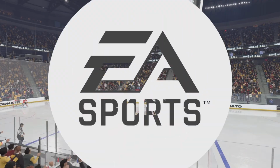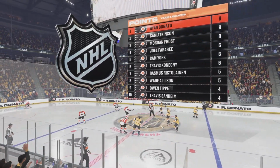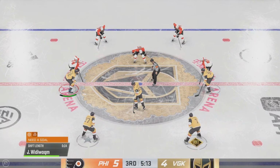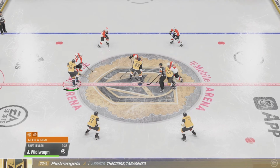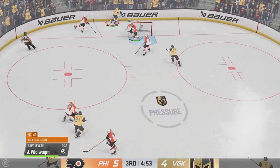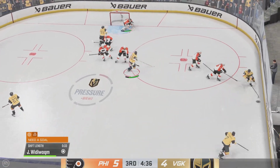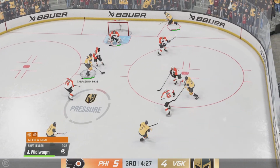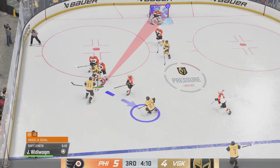Wow! That's just an incredible shot, James, that sends the water bottle flying. I mean, it gets air. Nice job tying up his opponent. The Golden Knights will play it against the boards. Strong use of the body to force the puck loose. Philadelphia's got control of it now from their own end.